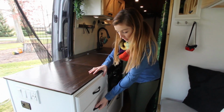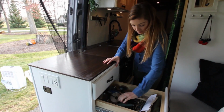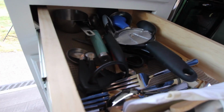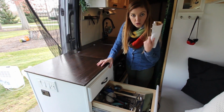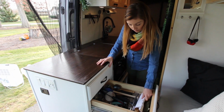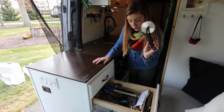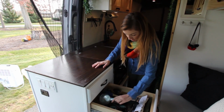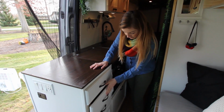The next drawer down is our silverware drawer and our utensil drawer. We have forks, spoons that we got from Target for pretty cheap. Our bamboo travel set so we can take that out with us if we were gonna go like hiking or something like that. Pizza cutter, which is important. Measuring cups, slicer, all those sorts of things.